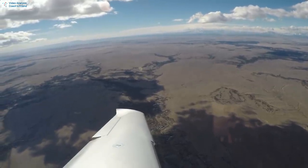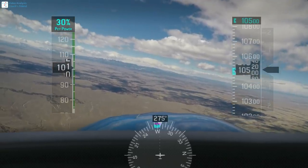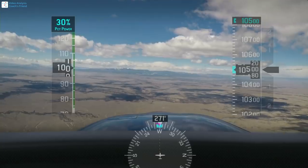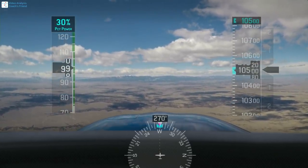I wanna recover at least 1,500 feet above the ground. The ground here is at about 6,500 feet. So I've got a lot of room below me. 4,000 feet should be no problem. And in my airplane, I like to enter at 100 knots, holding 10.5.